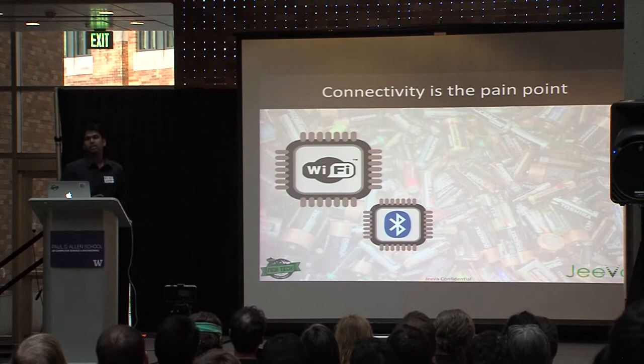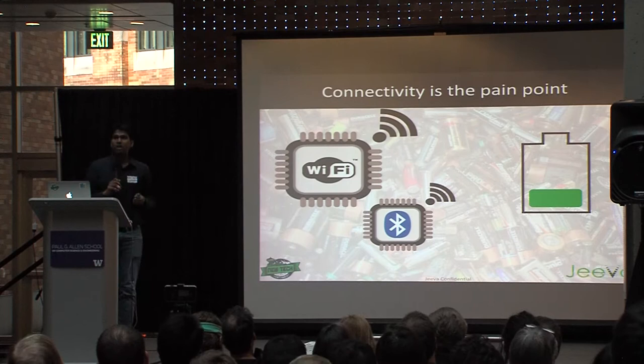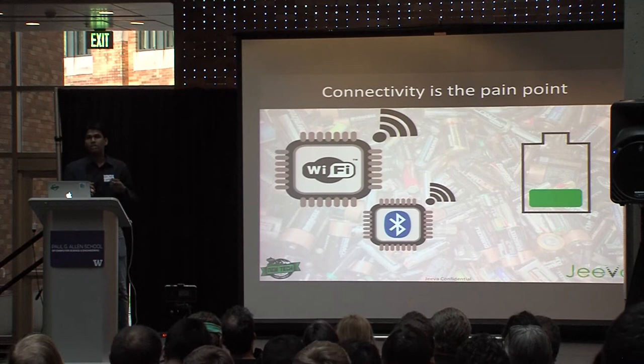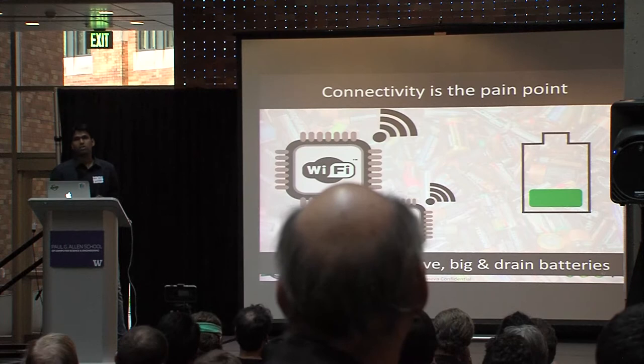Now, let's take the example of the most famous wireless protocols that we use. It's Wi-Fi and Bluetooth. Even the lowest power Wi-Fi or Bluetooth radios would actually drain your batteries. This happens to us all the time with our cell phones. In addition to that, the biggest challenge with radio is also the fact that they're really big and really expensive. You're talking about $3 to $5 of cost for the most simple and most inexpensive Wi-Fi or Bluetooth chip.